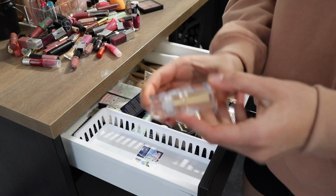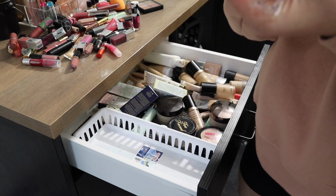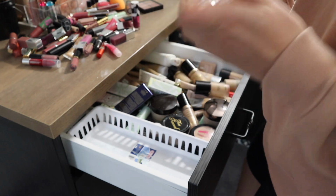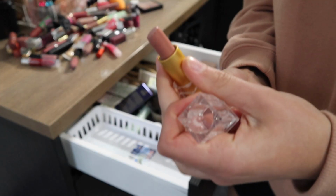First thing is a lipstick by Napoleon Perdis in the shade Hess. I wore this to my Year 12 formal. It's a nice nude color. I don't wear it that often, but I do really like the shade of this one, so I think I'm gonna hold on to that one.